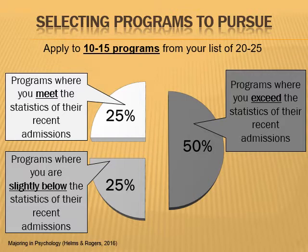So let's just briefly talk again about applying to programs. Generally speaking, you probably want to make a list of 20 to 25 total programs that at least are potential possibilities to apply from. And then from that, you probably want to choose 10 to 15 programs. Now again, this may be limited by geography. This may also be limited by your ability to apply to programs. Most of these programs will actually require some small handling fee to apply.